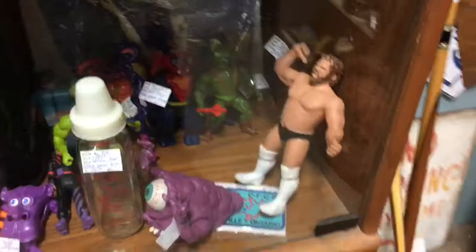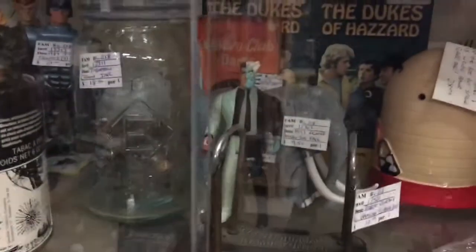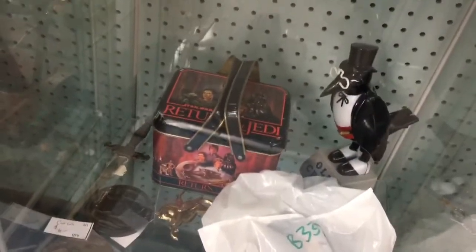And you got lots of Masters of the Universe, Ninja Turtles, and Batman: The Animated Series, which I still have to show in my collection sometime, with Two-Face back there. Just lots of neat stuff. Some Transformers, carded. Lots of Star Wars stuff here at different places.